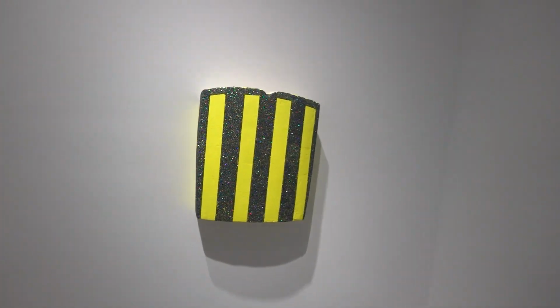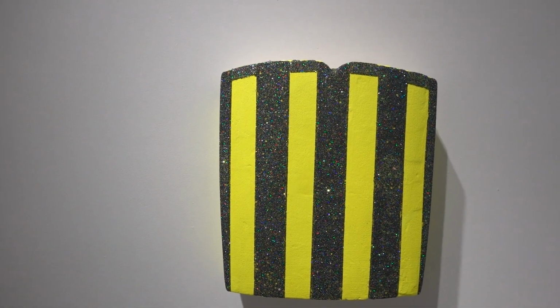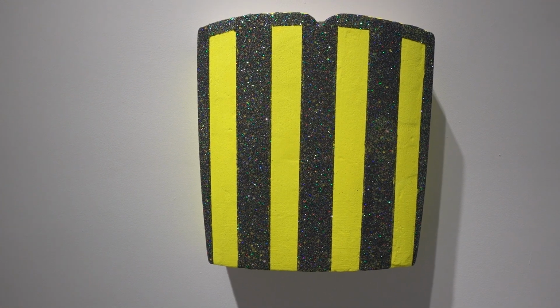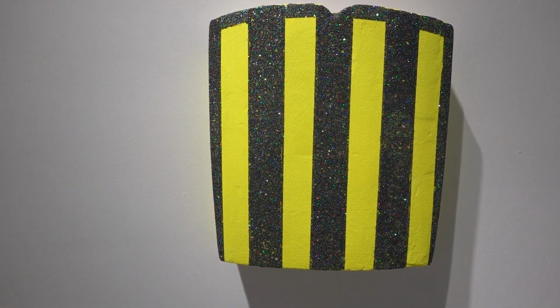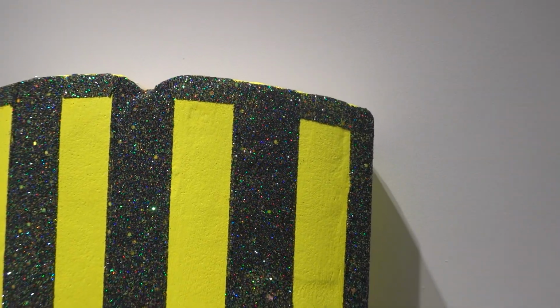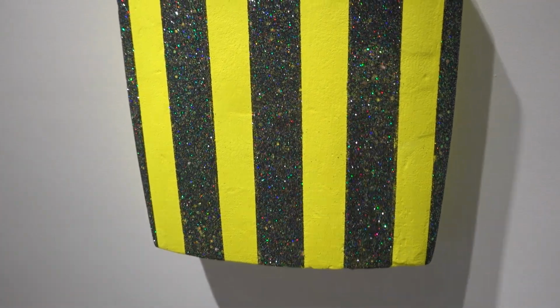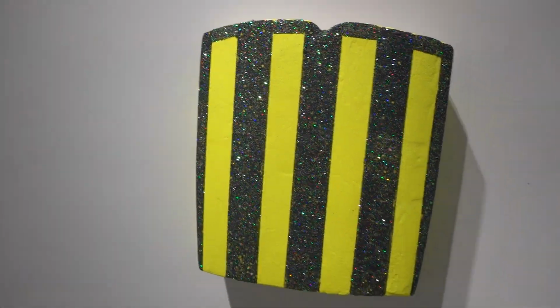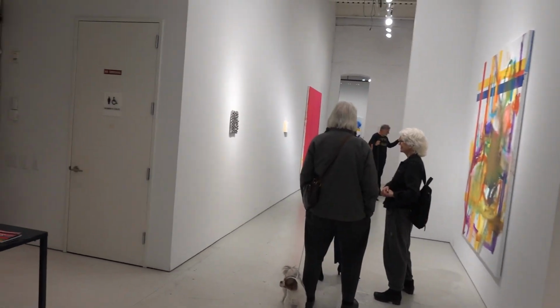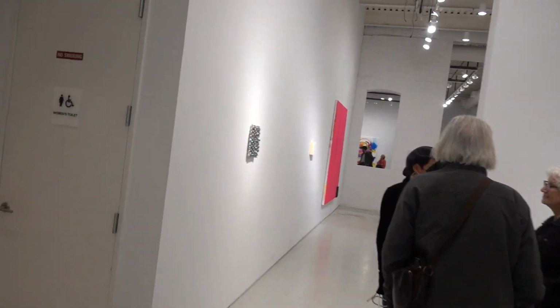This is pigment and binder on canvas. This is stripes from Madame Dubarry 2024, vinyl paint and glitter on found foam. Well, I think Astrid is one of the proponents of the glitter movement. There are a couple of other people that have sort of made reputations from doing glittery pieces, using a lot of glitter.